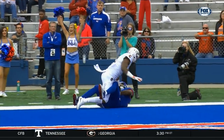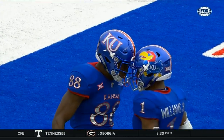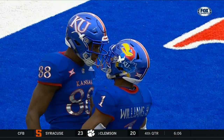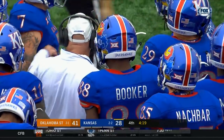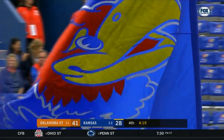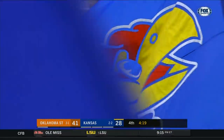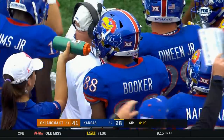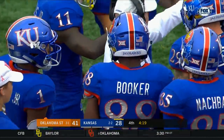3 touchdown passes for Stanley to 3 different receivers, and Pooka Williams gives him a little bit of Jayhawk love right there. Williams has the only rushing touchdown today for Kansas. That was a 60-yarder very early in the second half, and then the touchdown passes have gone to Booker, Sims, and Kwame Lassiter.